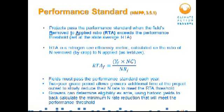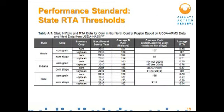Growers can determine their eligibility before the project, ex ante, using those historic yields to back calculate a minimum N rate reduction that will get them to their performance threshold. But then they do actually pass the performance standard at the end when you see what the total N rate was applied.